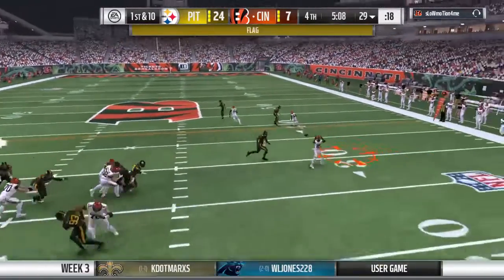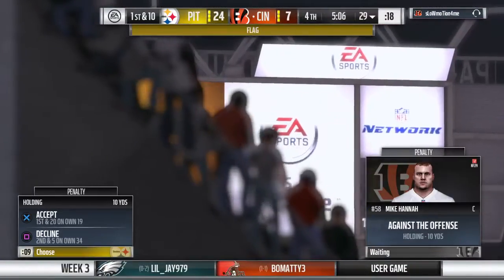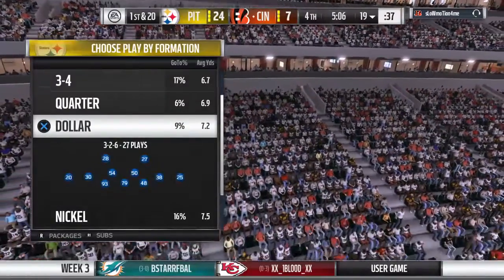First and 10 for Dalton. He drops it off for Bernard, and he'll get it up near the 35, right at the 34 here. And that right there will set him back a bit on the offensive holding penalty.